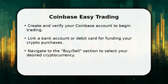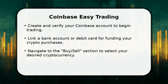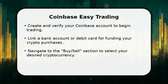In this video, I will explain how to use Coinbase to trade crypto using an easy method. First, you will need to create and verify your Coinbase account. This process typically takes only a few minutes.